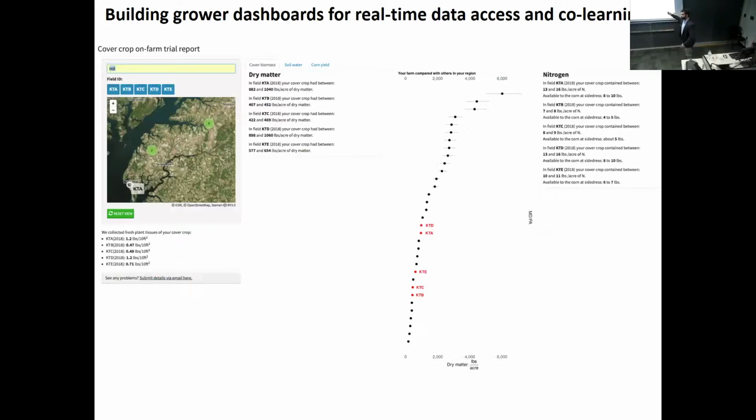So there are models underpinning all of this, but what that interface is, I know this is terrible, but we're getting better. We'll have soil water as well, crop corn yield, so they can click on these different tabs. And there's all sorts of playing in this space that they'll be able to do. We're at that stage of things.